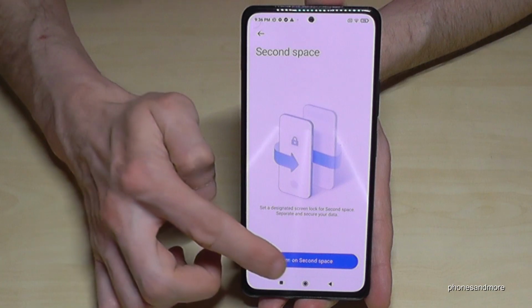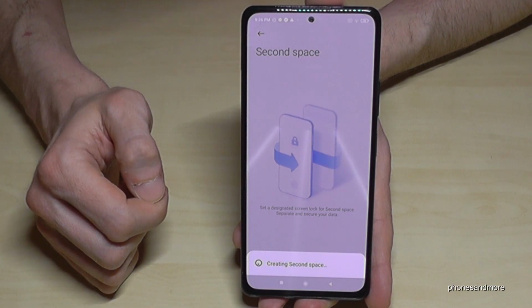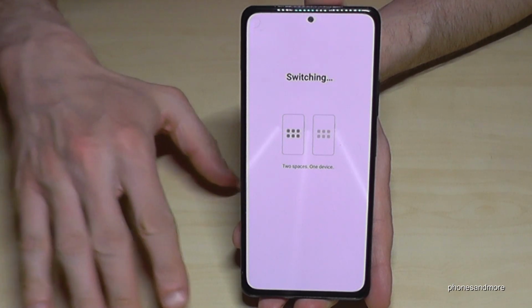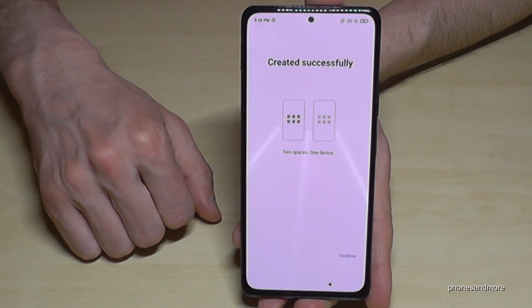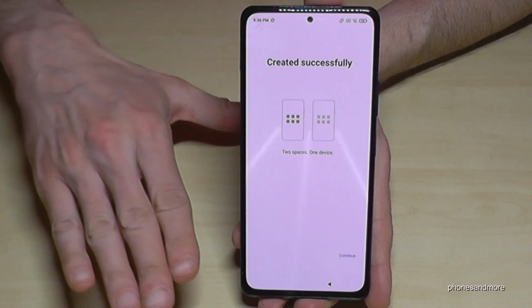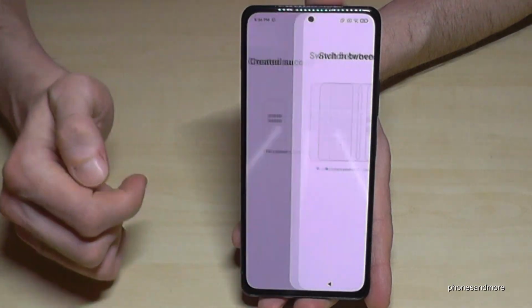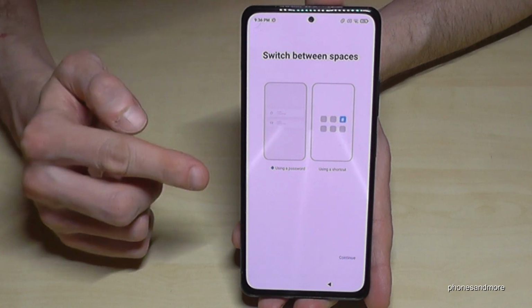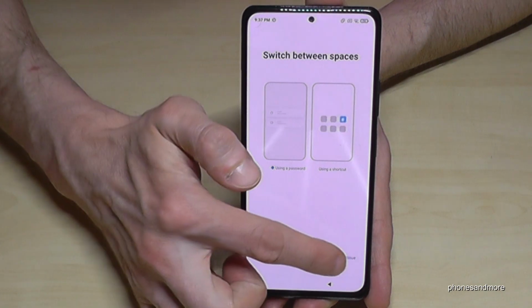So if we turn it on, it takes a few seconds. So that means you have two spaces as it's described here, two spaces on one device. One maybe for private use and one for business, or maybe one for regular, one for very private. Let's continue here. Then I want to use a password. So choose the password option, because then it's completely invisible.